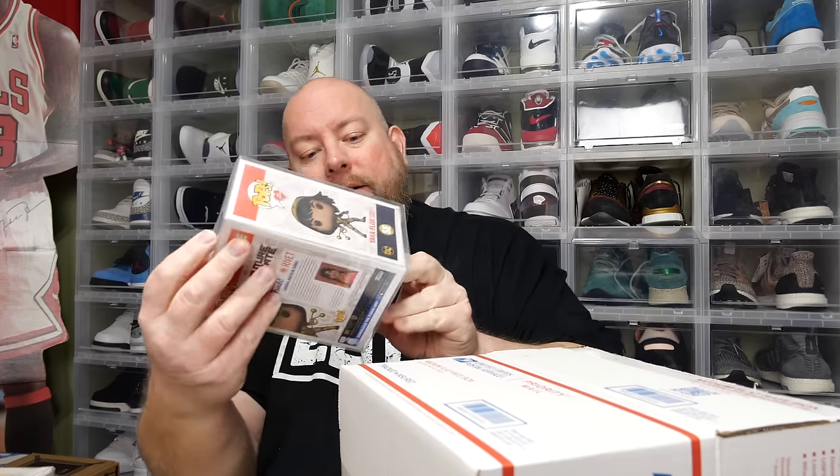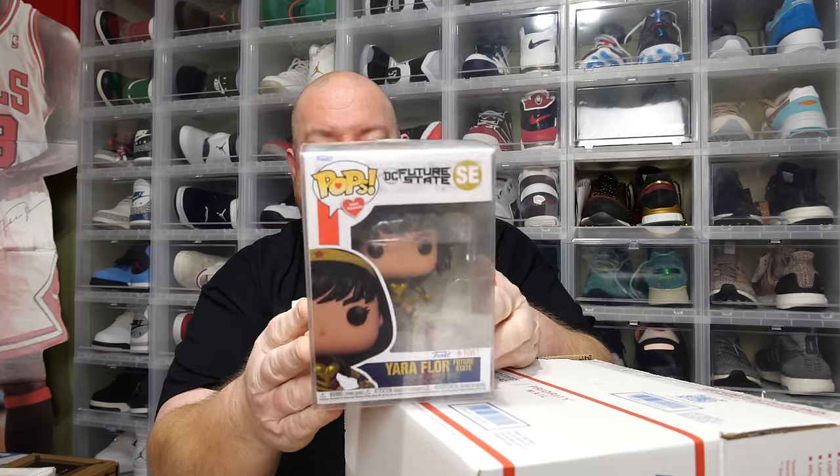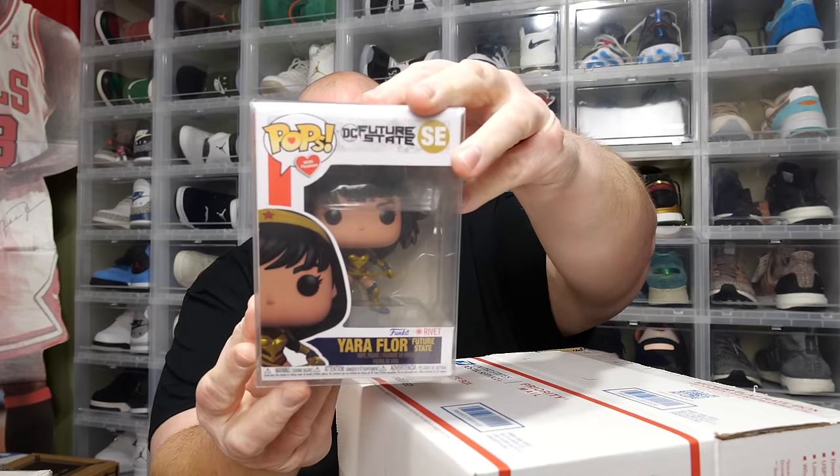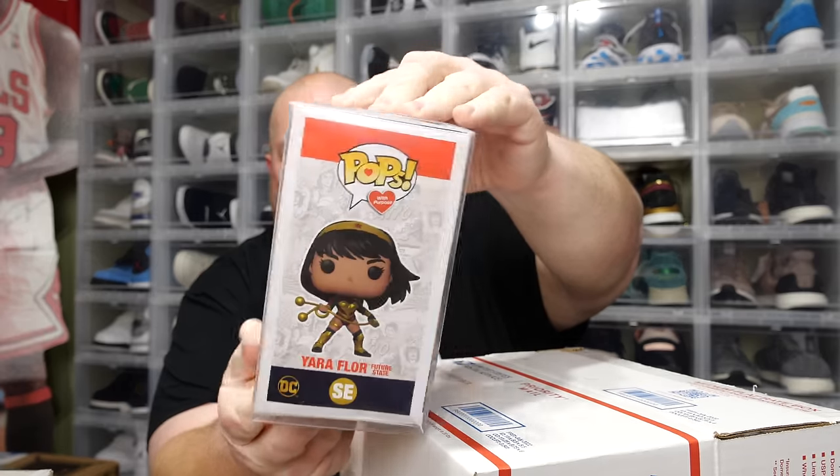Okay. First one. Pop number two, also in a Soft Protector. Then there's one that's in the pop armor. Number two, Soft Protector. Yara Floor. Future Stars DC. Andrea Bautista Gomez, Funko Rivet Future State. Not too familiar with this character. Meantime, she's a Wonder Girl. This one is a 2021. Okay. Comes in a brand new $7 pop. Pops you a Paw Protector.